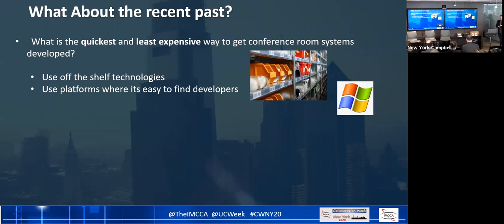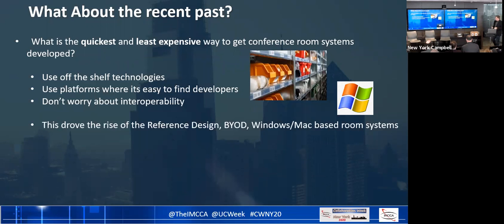What about developers? It's much easier to find people that build off of Windows than it is off of Android or some other proprietary platform. And when you're trying to be fast and first, interoperability took a backseat, right? It wasn't what was going to drive more people to use your platform. And so what this really drove is the rise of reference design, bring your own device, Windows and Mac-based solutions.